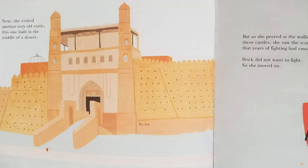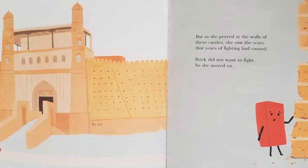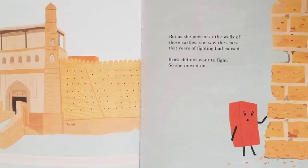Next, she visited another very old castle, this one built in the middle of a desert. But as she peered at the walls of these castles, she saw the scars that years of fighting had caused. Brick did not want to fight, so she moved on.